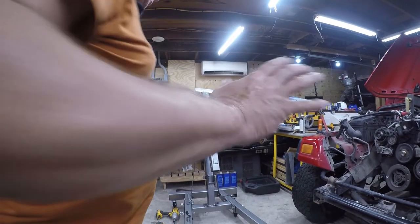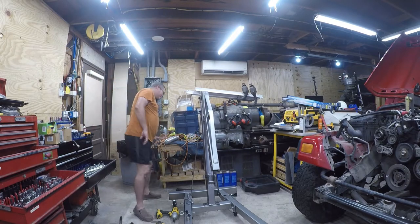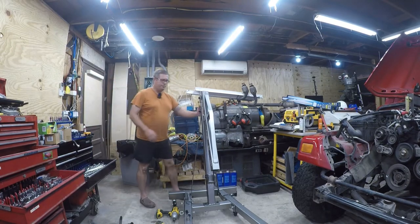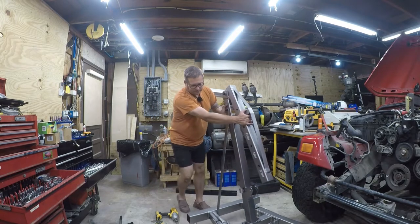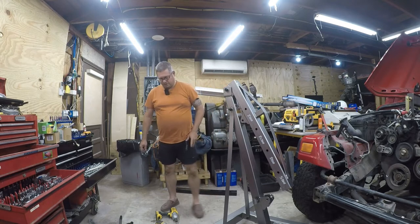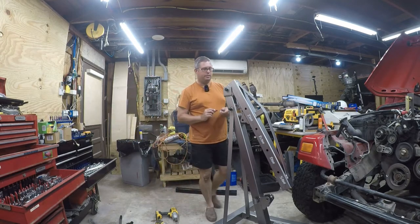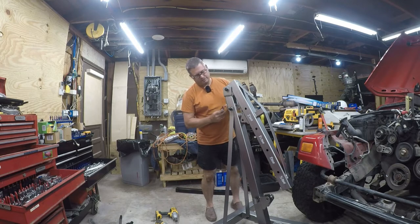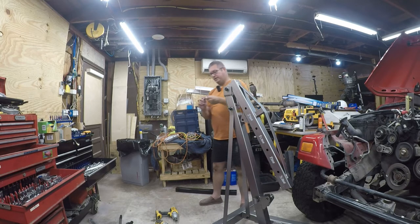Okay, so we're almost there. We're much closer to being done than we were. So the next thing we need to do is get this handle out of the way that mounts up here. So again, we're gonna put thread lock, and it's not the best quality of attachment, but I'm gonna go ahead and put the thread lock in the holes because they're threaded.